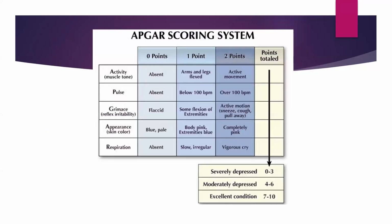So the APGAR scoring system looks at 5 factors: activity, pulse, grimace, appearance, and respirations. It's scored 0 to 2 in each category. So if this baby is crying aggressively, like a nice loud cry, that would be its respirations. They get 2 points. If they're moving all over the place, that's their activity, 2 points. If they have a good pulse rate, so it's over 100, we're good. If it's less than 100, they get 1 point. If they're completely pink all over, they get 2 points. Typically at the 1 minute mark, it's not uncommon for their body to be pink and their extremities to be blue. They get 1 point for that.